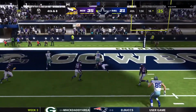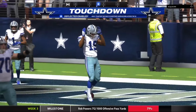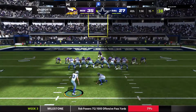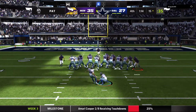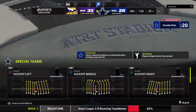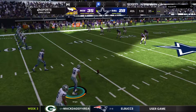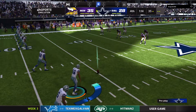Desperation time. Prescott on 4th. That's caught at the 1. Touchdown, Cowboys. Amari Cooper. His second touchdown on the season. And the Cowboys' decision to go for it pays off with 6 points. Extra point by Moore, up and good. And now things get a bit more interesting here in this fourth quarter. So a 7-point game, they'll need a recovery, the touchdown, and an extra point to tie.